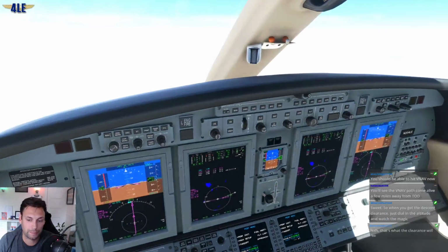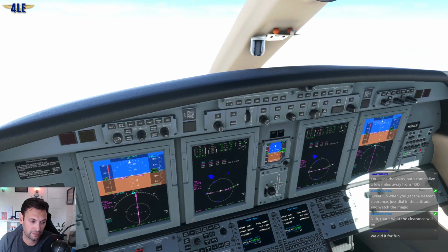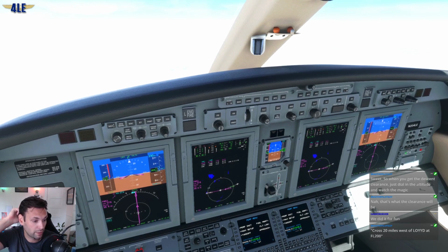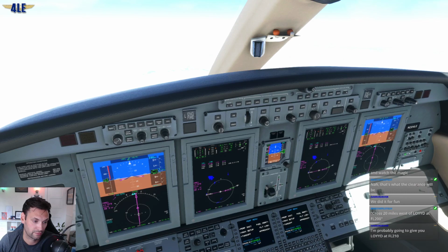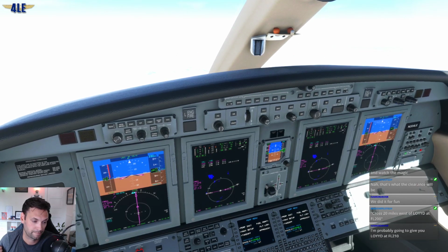And which altitude do I put in, though? That's kind of what I was confused about. No, that's what the clearance will be. Oh, okay, right. So we did that for fun, right? So I could put cross 20 miles west of Lloyd at flight level 200. I'm probably going to give you Lloyd at flight level 210. Okay.